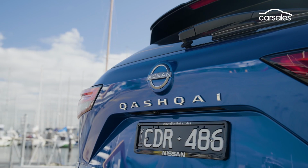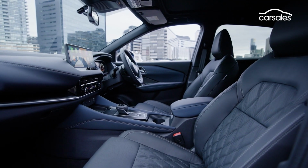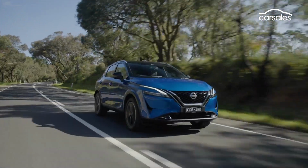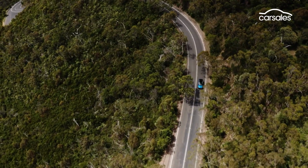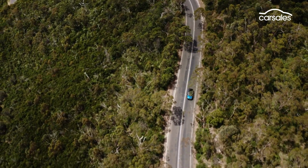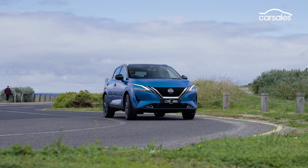The Nissan QASHQAI is a compelling small SUV. It has a flexible interior, is well equipped, it's fun to drive, and it's one of the safest vehicles on the road today. Throw in a more economical petrol engine and that fancy new design, and you can see that it's got plenty of showroom appeal.